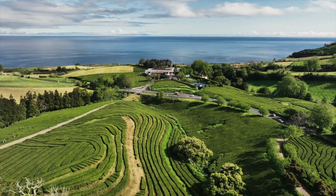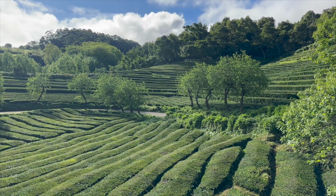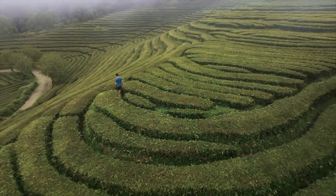The Azores are known for lush vegetation, but the tea fields really stand out. They've been groomed into mazes, following the natural contours of the hills. And you are free to hike the paths and trails through the tea fields anytime you want.